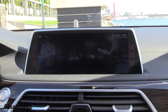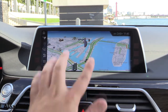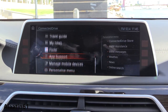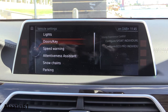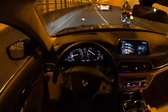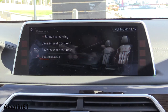Now this is the main menu of the car: radio, communication, BMW assistance, navigation, map. Connected drive. Vehicle settings, lights, ambient lights, seat massage.